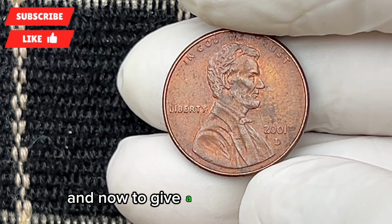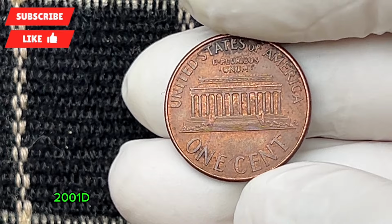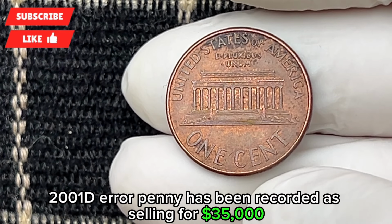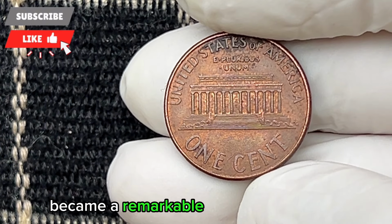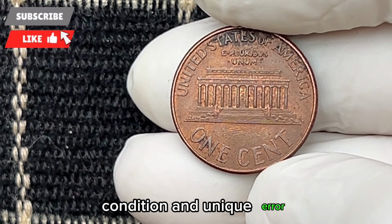And now, to give a sense of just how impactful this coin can be, a top-condition 2001 D-era penny has been recorded as selling for $35,000. That's right. What began as an ordinary penny, struck for everyday use, became a remarkable piece for collectors, all because of its rarity, condition, and unique error.